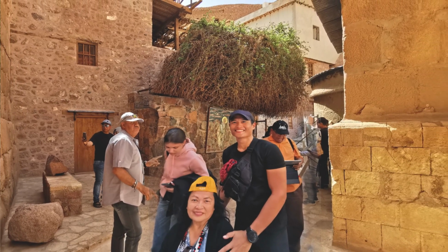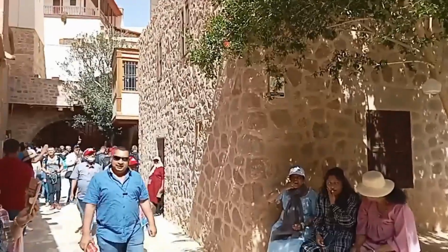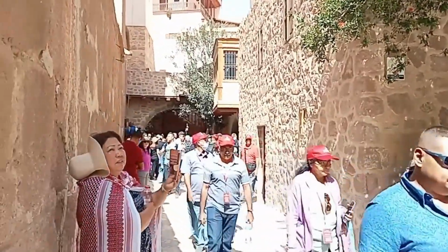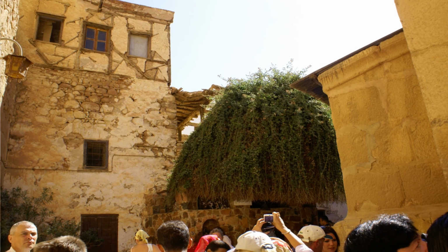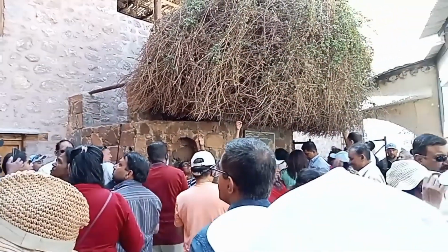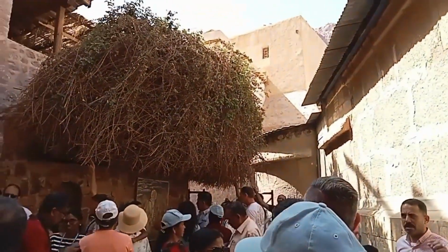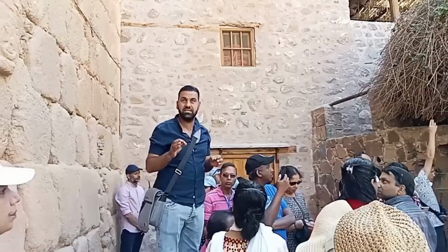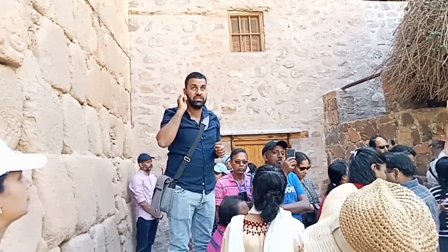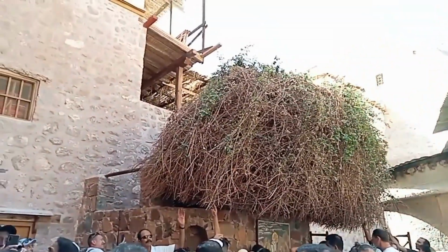The holiest part of St. Catherine's Monastery is the Chapel of the Burning Bush, a small chamber behind the altar of the Basilica. It is often closed to the public, and those who enter must remove their shoes, just as Moses did when he approached the burning bush and received the voice of God, who told him, take off your shoes because the place you are standing on is a holy place.